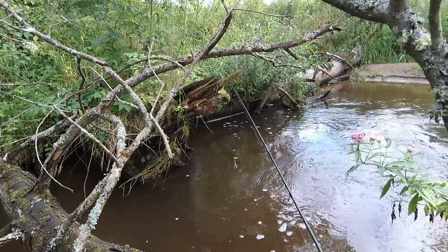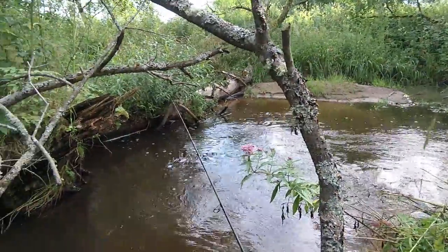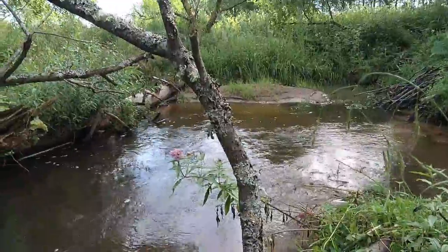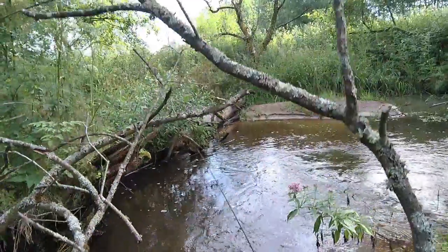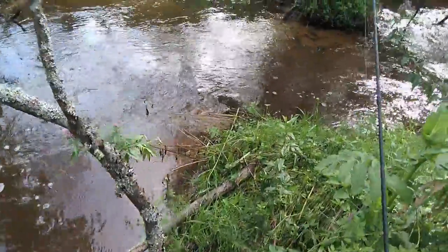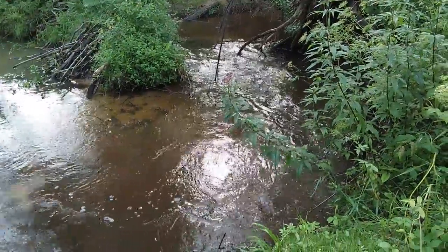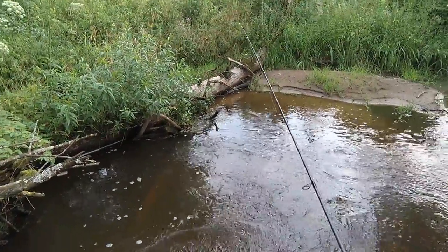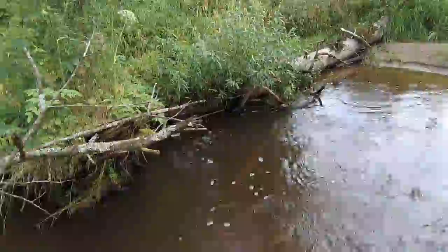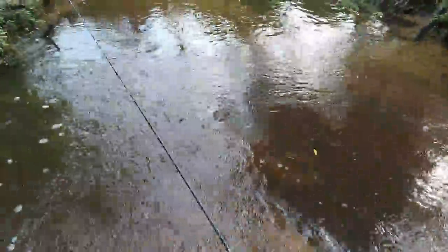It's pretty deep. I let it sink, but either there is no active fish in there, or I can't get to it, but I doubt it. There was that small one, so maybe that's it. There is a small one there. I'll try this bend again. No need. That was not the best time for a snack.